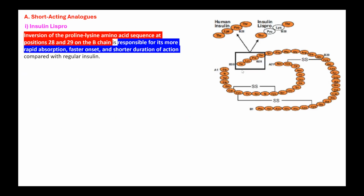Now coming to see that, you can see there are two chains, this is the A chain and this is the B chain. And B chain has got 30 amino acids and A chain has got 21 amino acids. So totally there are 51 amino acids in two chains, and these two chains are clubbed together by the disulfide bonds. So two disulfide bonds are connecting the A chain and B chain, and there is one more disulfide bond connecting the amino acids within the A chain also. So totally there are three disulfide bonds in an insulin molecule, and by substituting mostly in the B chain 29 position, you can see this is the human insulin with the sequence of threonine, proline, lysine, etc.